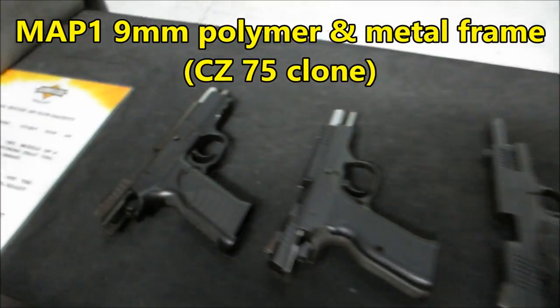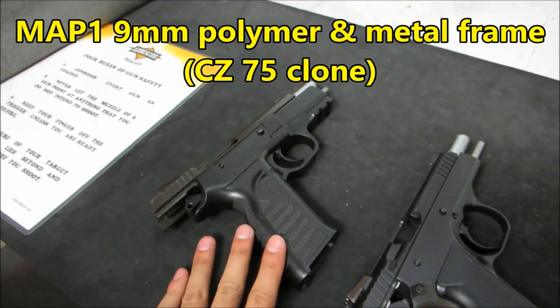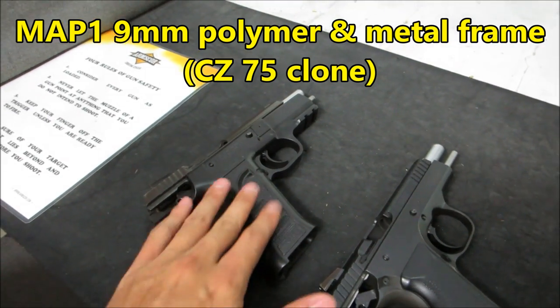I've been to ranges where they just let you run wild and people are muzzling each other, pointing the guns at each other. Okay, so none of that. They're very professional. So here's the lineup. It's a really good selection. It's a polymer frame, so it's a bit lighter, so just see the difference.